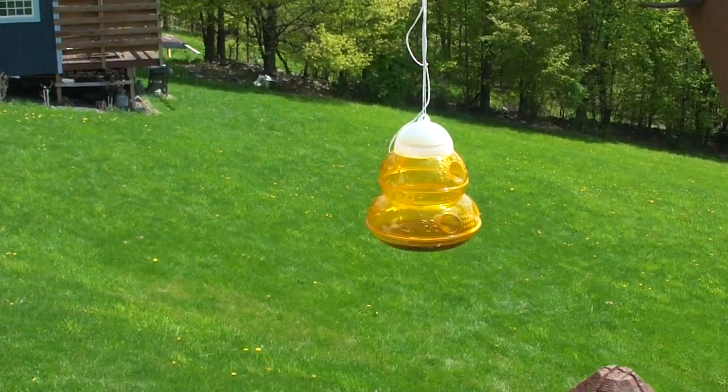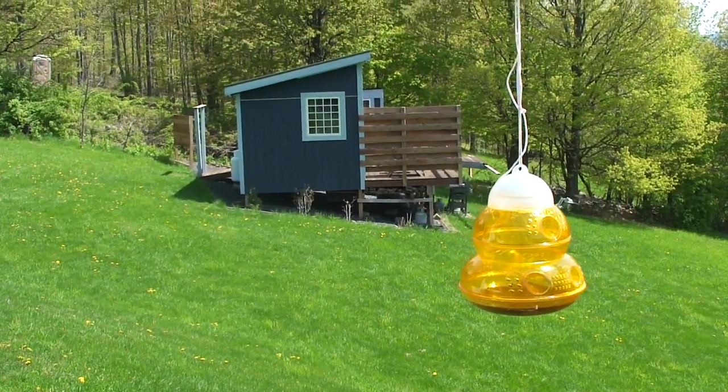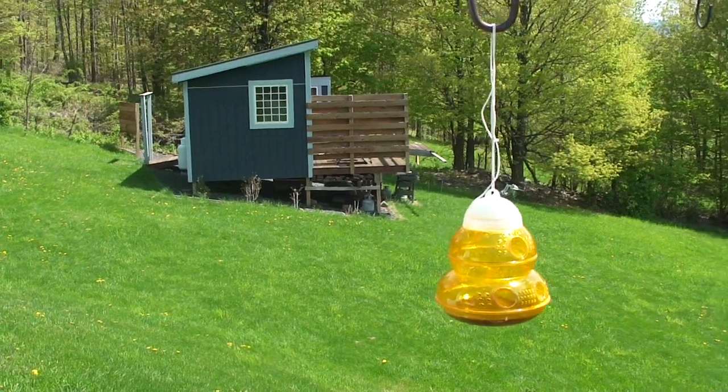And way back when, there was this neat little device that you could buy. It was a little orangey yellow plastic container that looked like a beehive, and you would put something sweet in the bottom, and it would attract the wasp. They would go inside, and they would get stuck in there. And in fact, I have one that I can show you. So way back when, even in the early 80s, this was available. This was the most popular Wasp Trap.